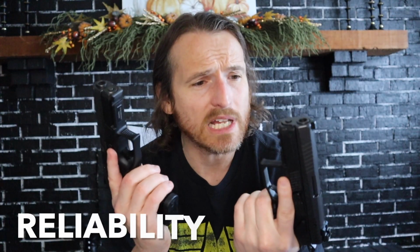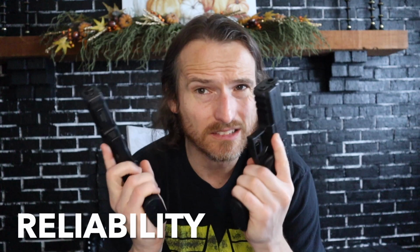So as far as reliability, I've got roughly 250 rounds through both of these, and I realize that's not a ton, but I've had zero issues with both of them. I haven't cleaned them between range trips.